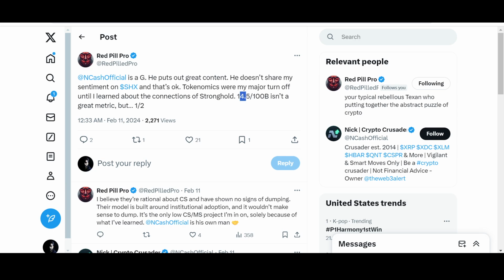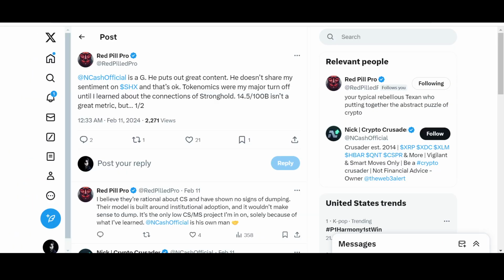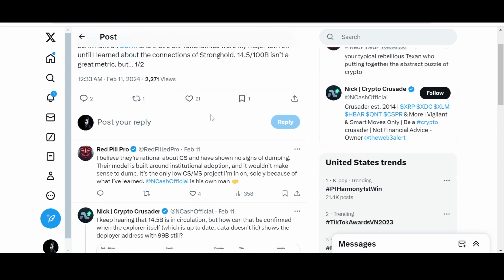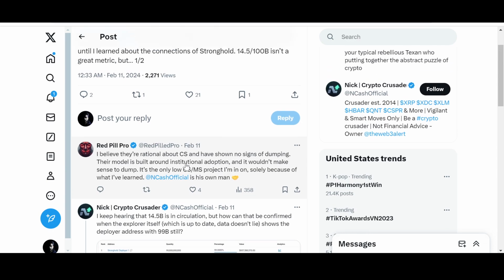Anyways, so 14.5 billion out of 100 billion isn't a great metric. Let us look at what CoinMarketCap is saying. Circulating supply, according to CoinMarketCap, is 5.7 billion, but the community members and everyone now claims that that isn't correct. I think so. 14.5 billion out of 100 billion isn't a great metric. But I believe they're rational about circulating supply and have shown no signs of dumping. Their model is built around institutional adoption, and it wouldn't make sense to dump. It is the only low circulating market cap project I'm in on, solely because of what I've learned.